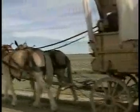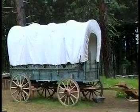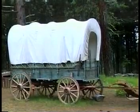The wagons were usually 4 feet wide and 2 feet deep and 10 to 11 feet long. A good wagon cost about $85. It needed to be sturdy enough to carry food, tools, equipment, and family treasures.